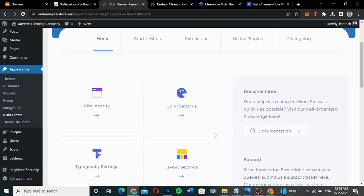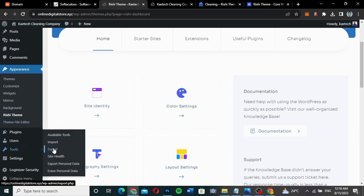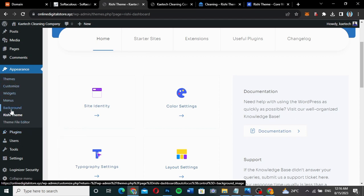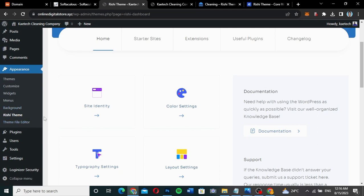So these are some of the options over here. Now as you can see, at the moment we installed the Rishi theme, so many things have come over here. Okay, so we have the customizer, we have widgets, we have menus, we have background, we have the Rishi theme, and then theme and file editor, just like what I was telling you from the previous. Okay, so you see that under the tools, everything is gone. The plugin editor and the theme file editor, all is gone. So over here we have the plugin file editor, and then under the appearance you also have the theme file editor over here. So certain things will change based on the theme that you are using.